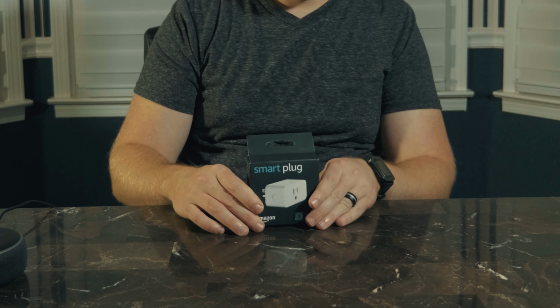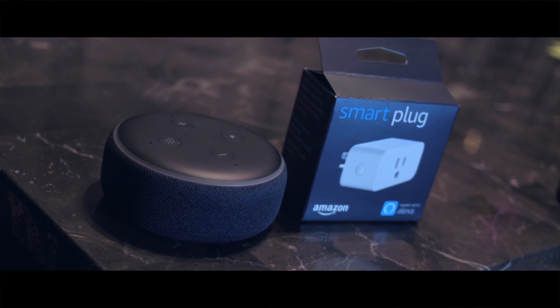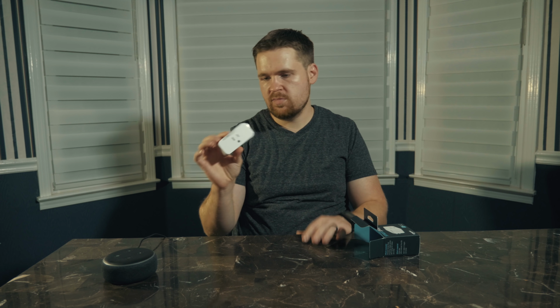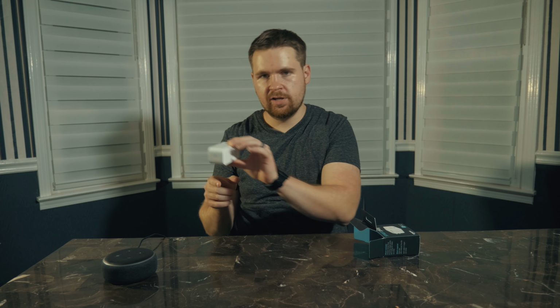Okay, I bought a smart plug, this guy. You can get this thing for like $25 on Amazon. It's a new thing. I bought them in like a bundle. I thought I would just try to see how easy it is to set this thing up. Here's the outlet thing here as well. You plug it in and then you plug something into it.